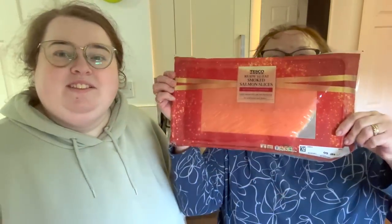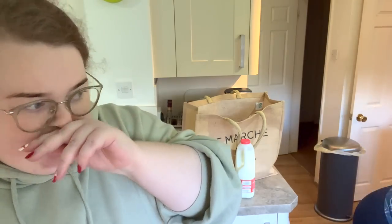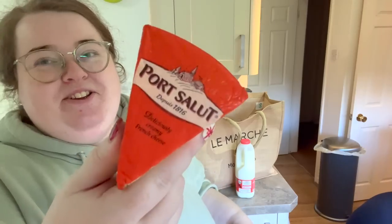Nice. Salmon! Enough salmon to sink a ship there. Obviously it's sliced up, but it doesn't go out of date until the 5th of January, so that's a good thing. And also smoked salmon, you do have a bit of a leeway with anyway, don't you? Your favourite cheese? More cheese! Portsaloo! I love this cheese. Apparently French people despise it because it's very processed, but we love it.